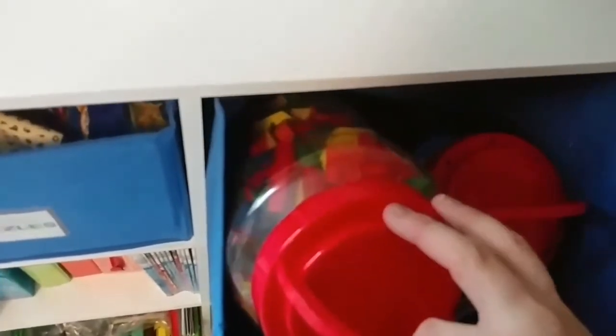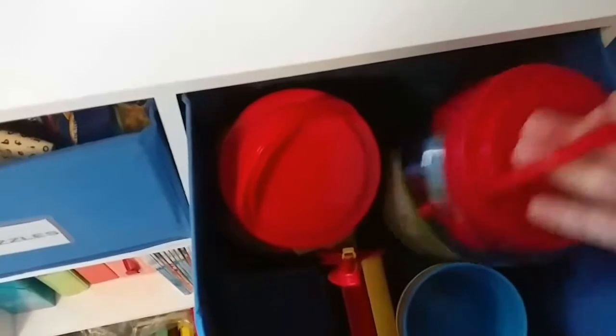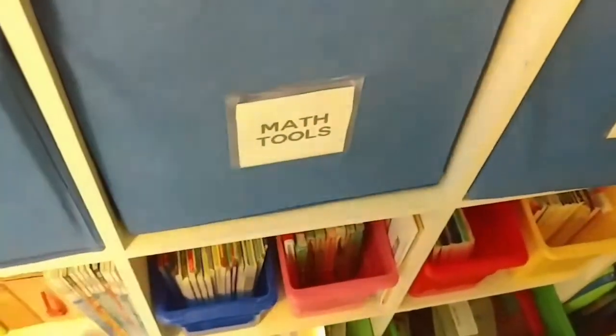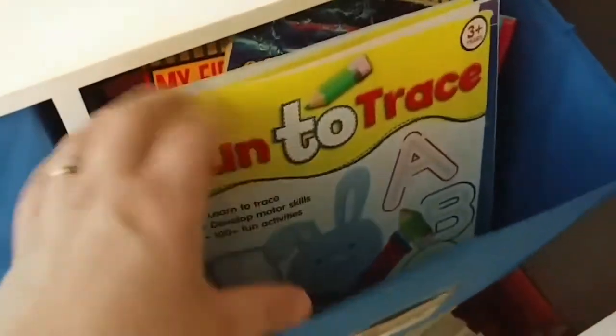This has our, if I can do it without falling, our balance thing. It has our wooden pattern blocks, our caterpillar, which is really not a math game, but it's in here. Our bins for our counter bears. Let me get that back in there. These little labels come from Target, and I just printed off tags to go in them. I did that in my school closet tour, and I'll link that below.